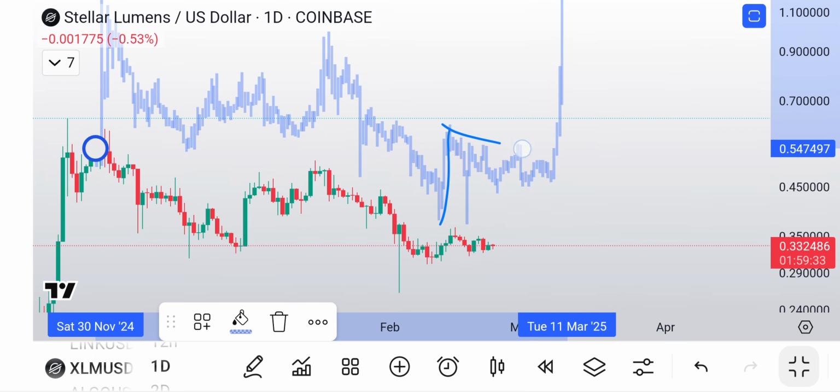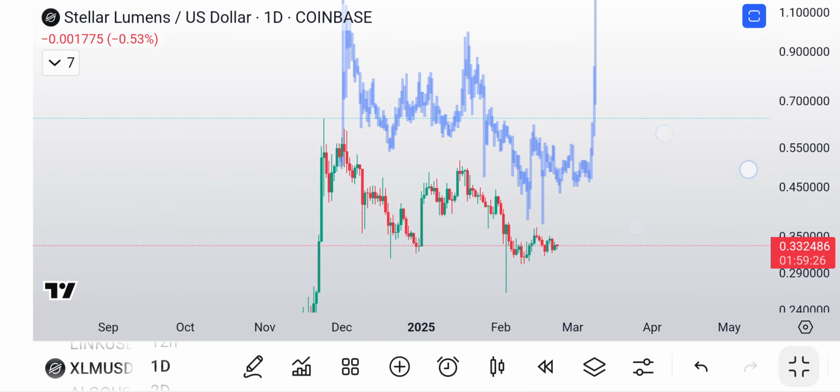But after that, you could see what happened. We had a 1, and then we had this kind of triangular shape. Basically, we were going sideways in here. Well, look, that's exactly what we're doing now. We're going sideways.